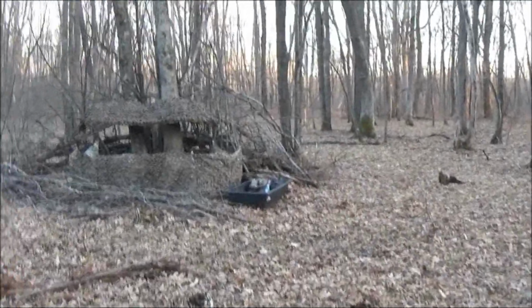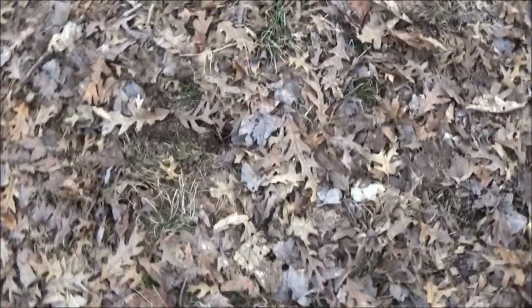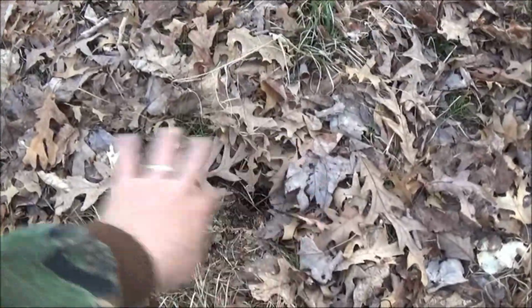Even though it looks like I got enough light, the sun is now starting to drop below the tree line. We didn't hear anything out here. We're out of time tonight. We gotta head back. So yeah, here's another turkey scratching right here. You can see going back this way.